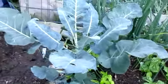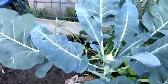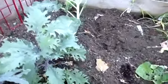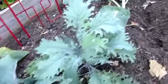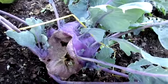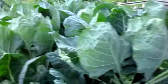So I've taken out all of the broccoli except for these 2 that still have some side shoots going. And that kohlrabi I'm hoping will size up a little more. The kale here is doing pretty good now that it's got some light. Yeah, that's the sacrifice kohlrabi. You can see what the probably slugs and other creatures did to it. Looks like a mutant. Brussels sprouts are coming along.